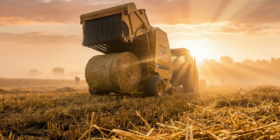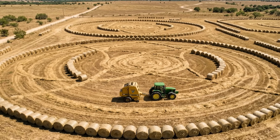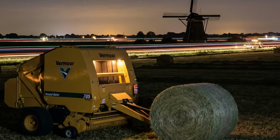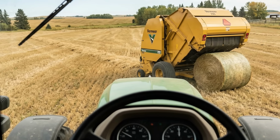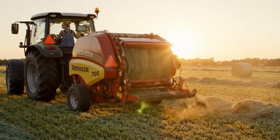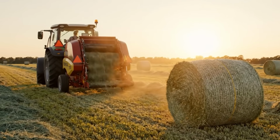What is remarkable is how thoroughly Gary Vermeer himself has been forgotten in the public memory of this invention. The large round bale is everywhere. You cannot drive through any agricultural region of North America, Europe or Australia without seeing them dotting the fields. The round bale wrapper, the bale accumulator, the bale spear, the silage wrap, entire industries exist because Gary Vermeer threw a fence post into a prototype, and yet if you ask a random person on the street who invented the modern round baler, almost nobody knows the answer.